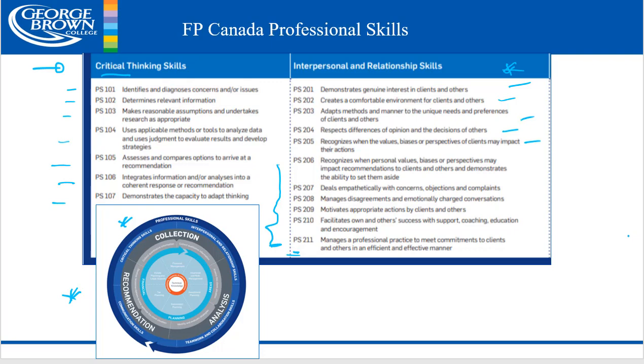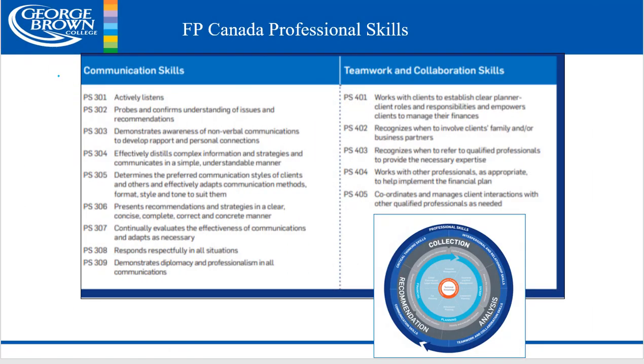In the next slide, we're going to move on to the next 2 skills, which are the teamwork and collaboration skills and the communication skills. Again, we're looking at the financial planner competency profile, starting on the outside of the wheel, the professional skills. On the previous slide, we looked at the critical thinking skills and the interpersonal relationship skills. Now we're moving on to the communication skills, teamwork, and collaboration.